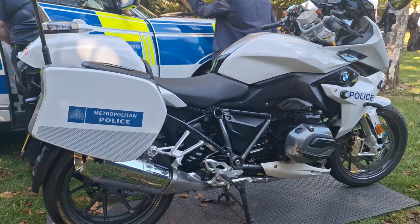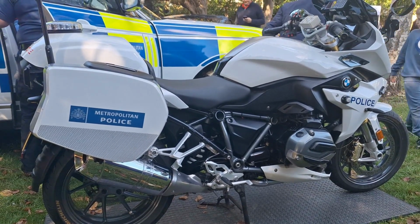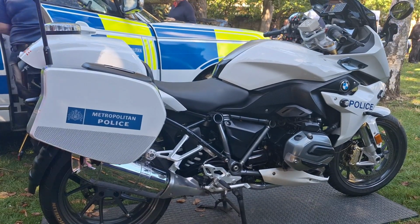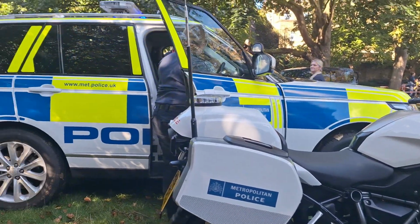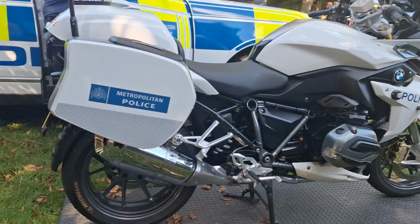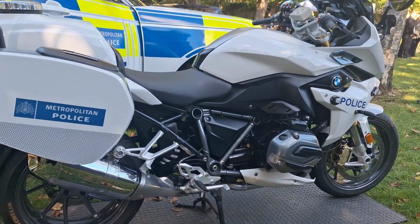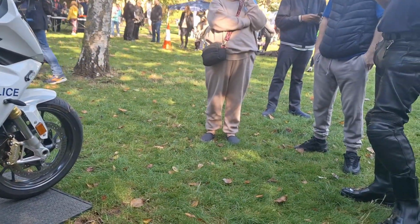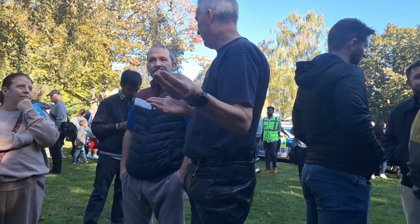Right, we've got the special escort group here. This is one of the motorbikes they use. And police outrider. I'm going to see if I can speak to one of the officers, probably one of the outriders here.